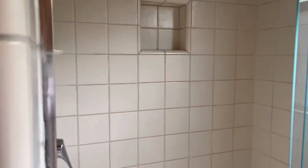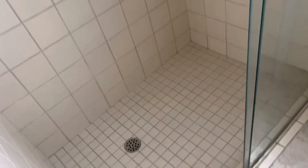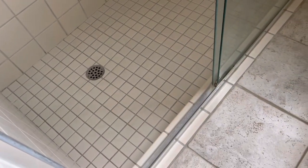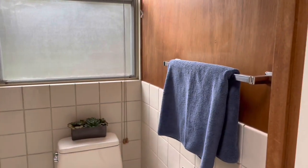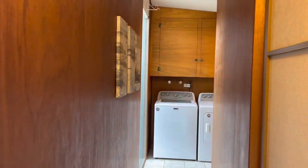In this bathroom, one of the cool features that is typical of mid-century homes is in the shower stall. It is actually a sunken stall, so there is a step down into the shower. Continuing down the hallway, we have the other bedrooms and bathrooms.